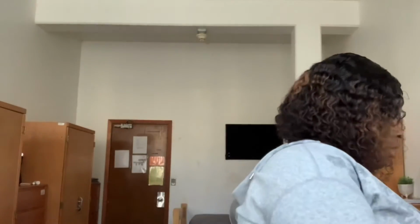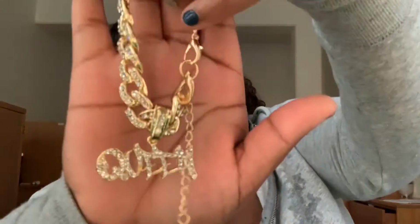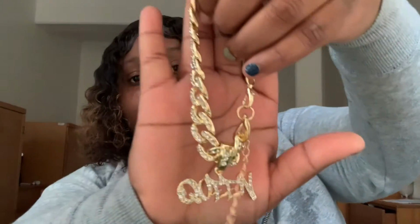Let me take this out for you guys, because you guys probably can't see it. I can't really see it like that, so. Oh no, this is a bracelet. This is so cute. Look at that. That is so cute. I love it already.